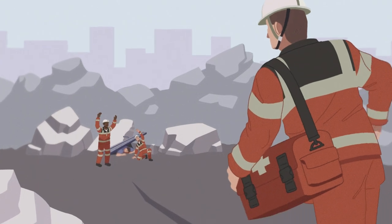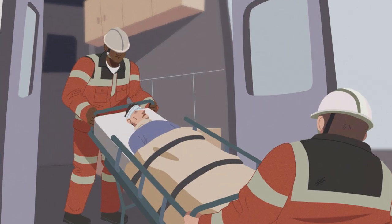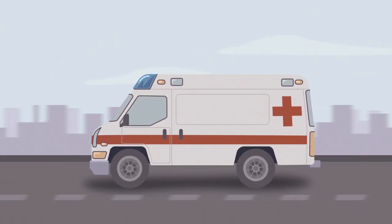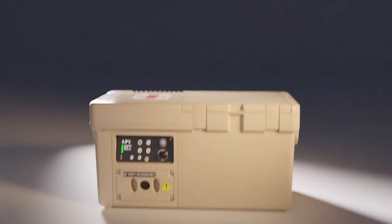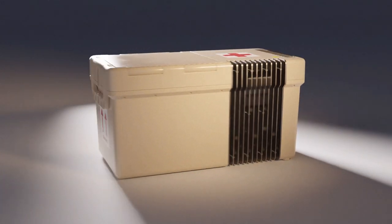If you provide care to the injured in the field, you need the best equipment you can get to save lives. Delivering blood transfusions in particular has long been a challenge that teams couldn't solve, especially in far-forward operations. Until now.